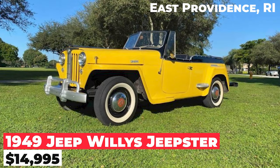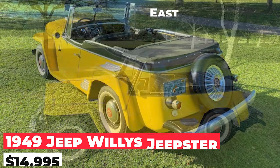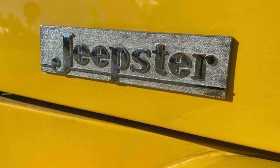Introducing the 1949 Jeep Willys Jeepster, priced at $14,995. This vintage vehicle runs smoothly and is free from rot. Previously owned in Florida, it retains its quality and charm.